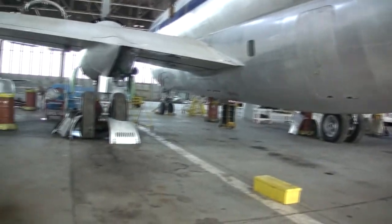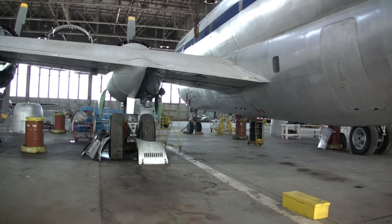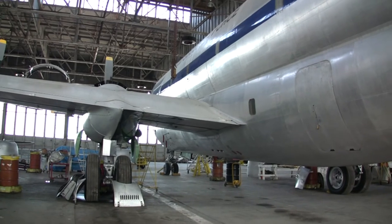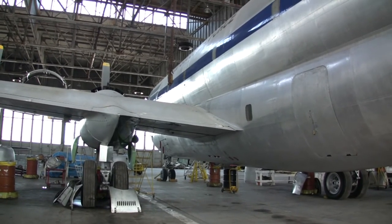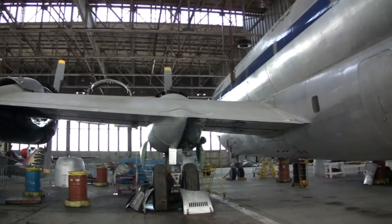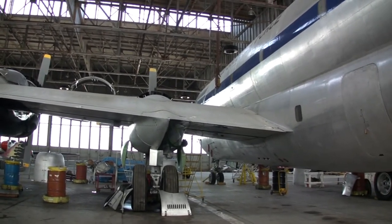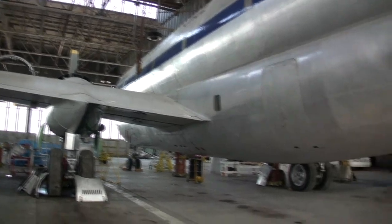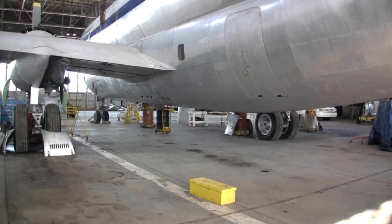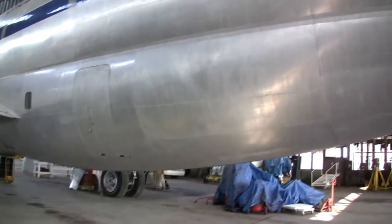So once they get it flying, they're not coming back here? They're going to basically work out of Florida from now on. And what's their rationale for that? Cost, ease of maintenance. Most of the air shows they go to are down south. The weather is better, although the salt air is not good. It's just as bad here. Well, this is really something.